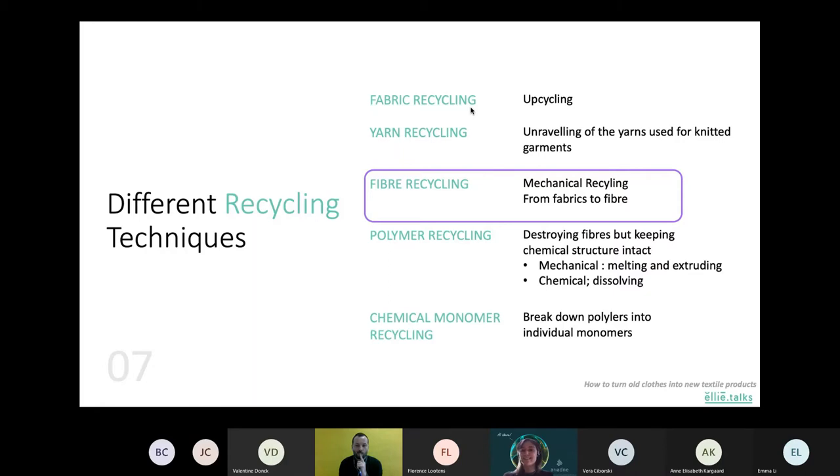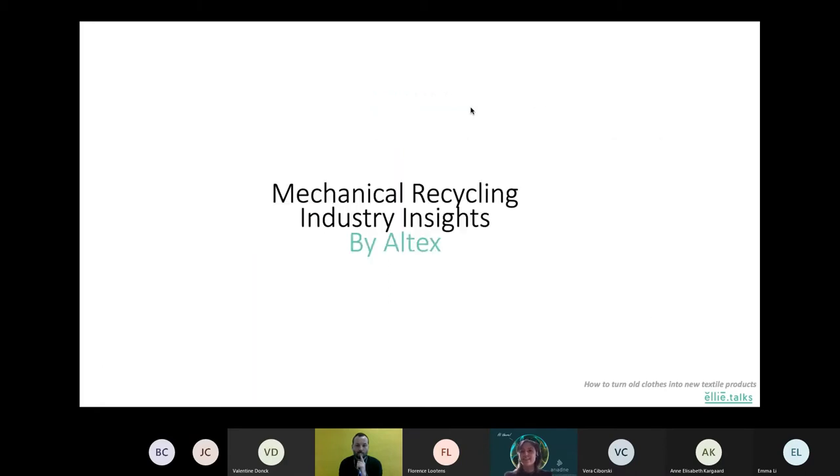And for that, I think there's no better means to give you some insights and introduction than to talk to the expert who is on the production floor itself. So I'm very happy to give the word now to Mr. Gerwin Homölle of Altex Recycling in Germany, who will give you some more detailed insights about this technology, the opportunities and the challenges for the textile and the fashion industry. So, Gerwin, I give you the floor.